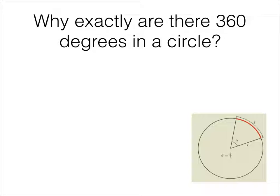Okay, well, first, let's talk about this. Why exactly are there 360 degrees in a circle? Who in the world came up with this number, 360? And you're going to say, well, because a right angle is 90 degrees. Okay, well, why is a right angle 90 degrees? Why can't it be 100? Wouldn't 100 be nicer? Or, I don't know, there's a lot of numbers you could come up with that would be nicer than 90. So why 360 or why 90?